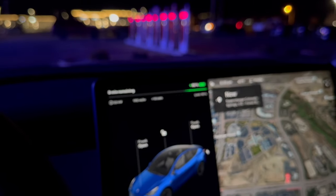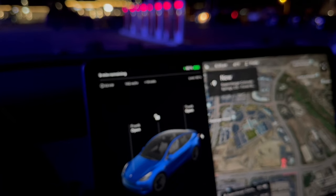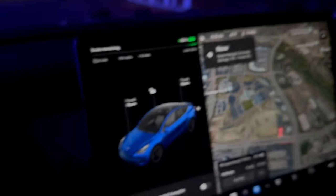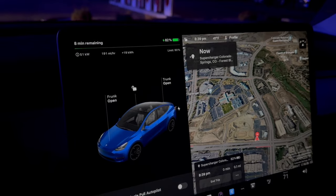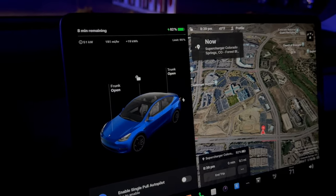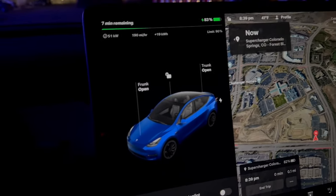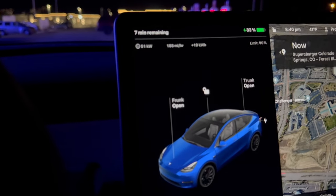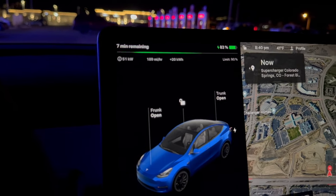Now it's not as fast as pulling into a gas station and filling up. I'll admit that, but most of my charging is going to be at home. I'm not going to be coming up to these superchargers on a regular basis, just during road trips and whatnot. But this isn't too bad. This is convenient. You hook up, it charges. It's charging fairly quick. Obviously now it's down to 51 because it's over 80%. The charging gets throttled quite a bit at 80% and up to 100.